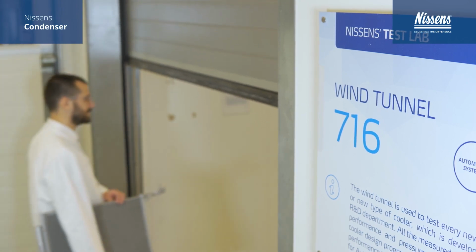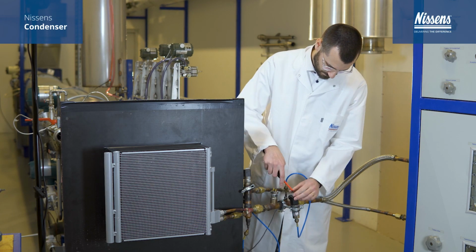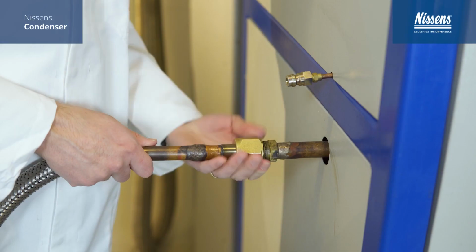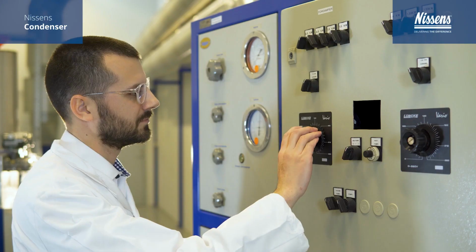Another critical step in securing the proper condenser quality is the thermal performance test carried out in a wind tunnel. This tunnel simulates real conditions, including the inner flow of the medium, as well as the flow of the ambient air, precisely as it would happen in the real world.